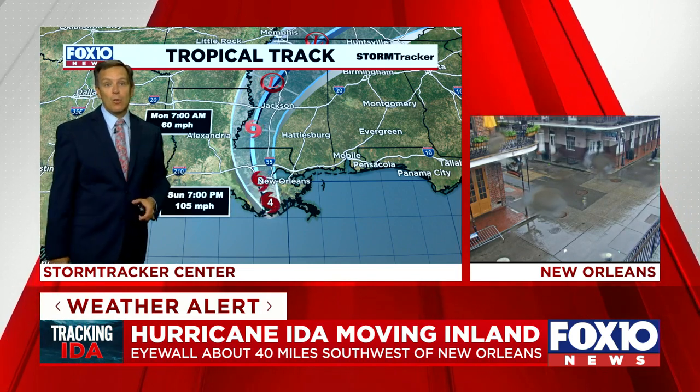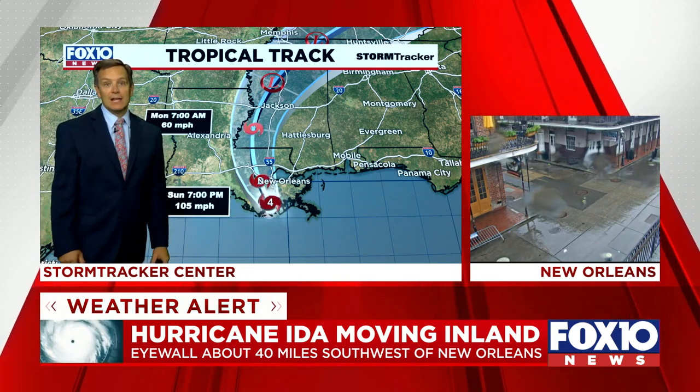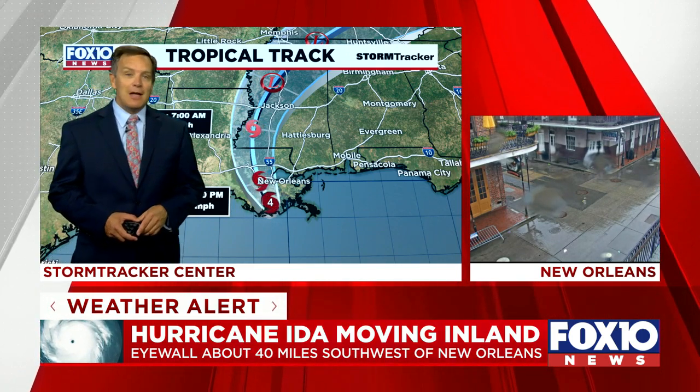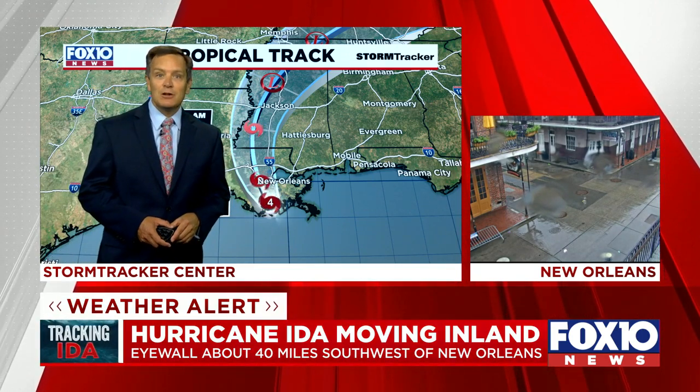If we have severe warnings for tornadoes, we will break in and let you know. We have team coverage with meteorologist Matt Barentine in the field and meteorologist Jennifer Lambers here in the studio. More to come.